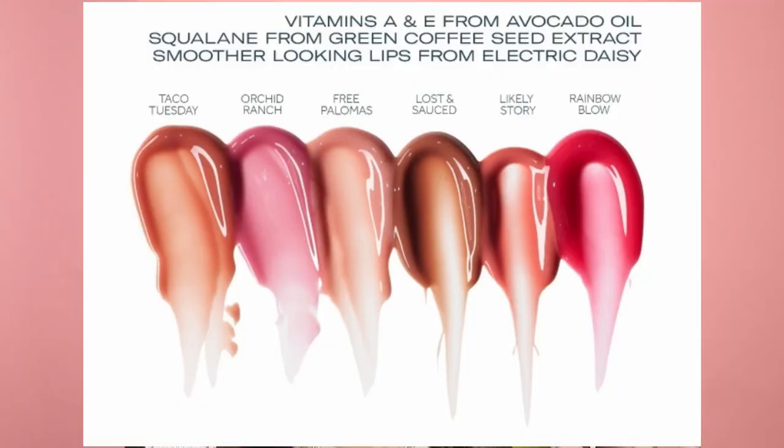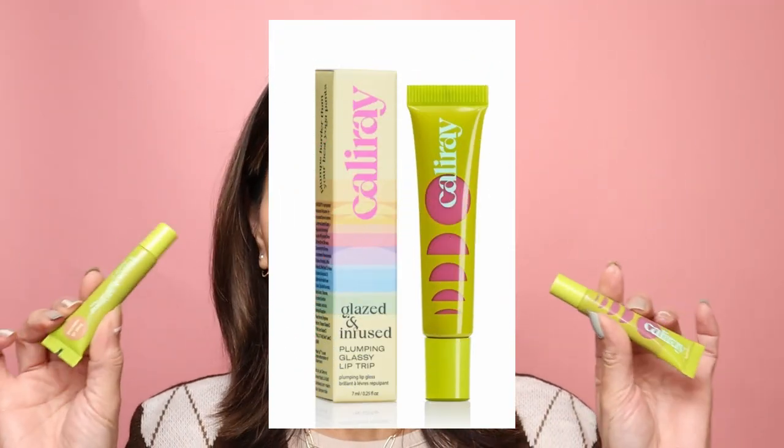Is it plumping? I'm gonna have to say no. In my experience, it hasn't really plumped my lips, but I think it's super comfortable and light on the lips, very high shine, very glossy. It's a clean formula. I love the shades. I love the whole packaging. You can just throw it in your purse. I think it's super pretty.